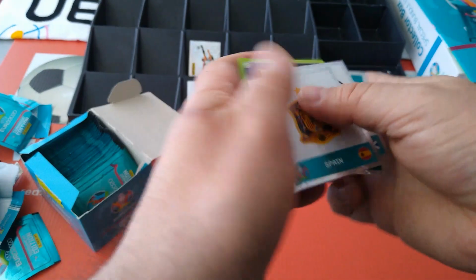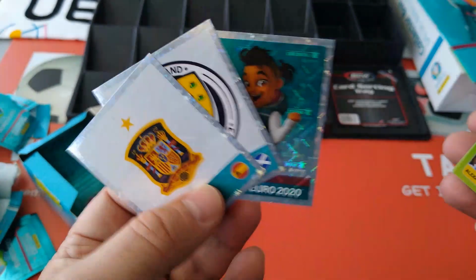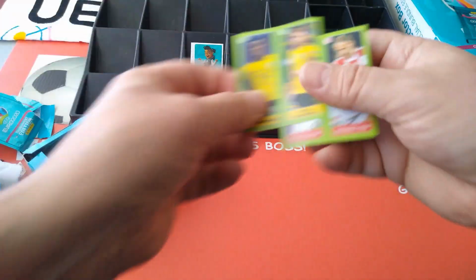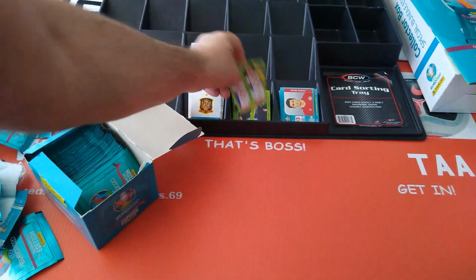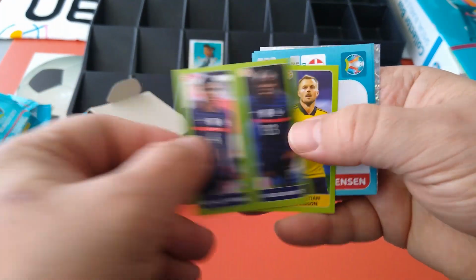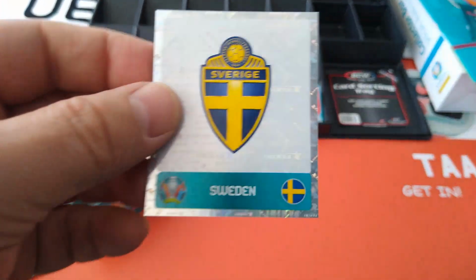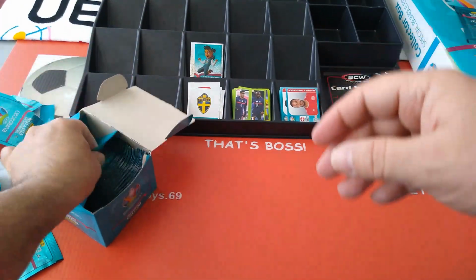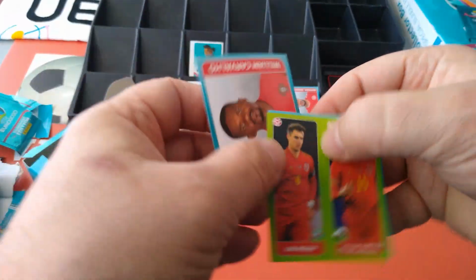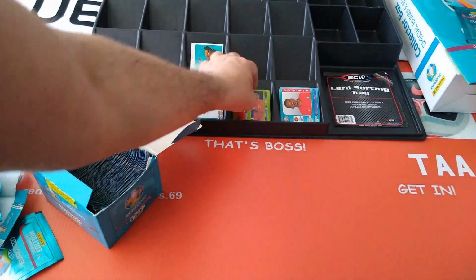Here's 3 shinies in one packet. Woo-hoo-hoo! Hot! Scotland, Spain and Skillsy, their mascot. Brilliant. In addition to 2 greens, Croatia and Sweden. That was a good packet, wasn't it? 2 more greens, France and Sweden, and a shiny Sweden badge. Good stuff. Carvalho, Wales, Chiellini, Italia.